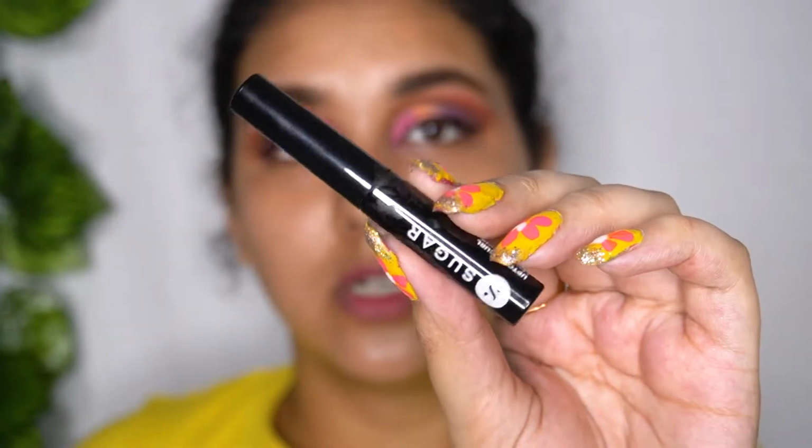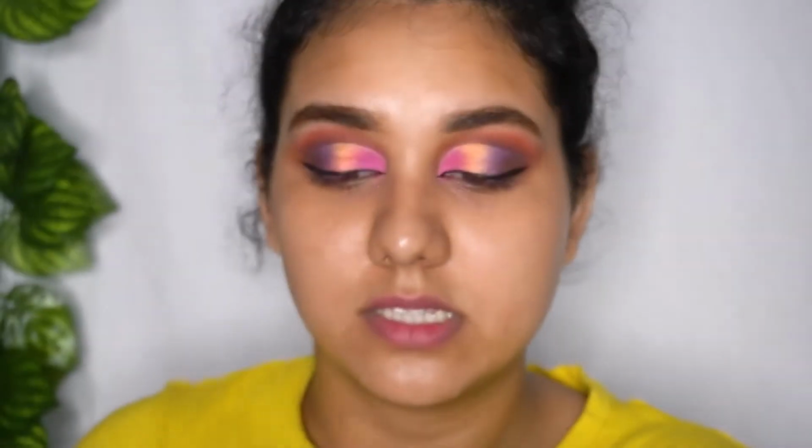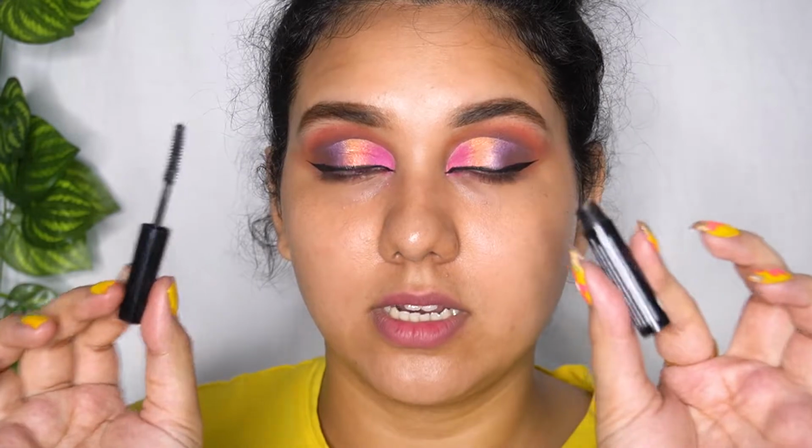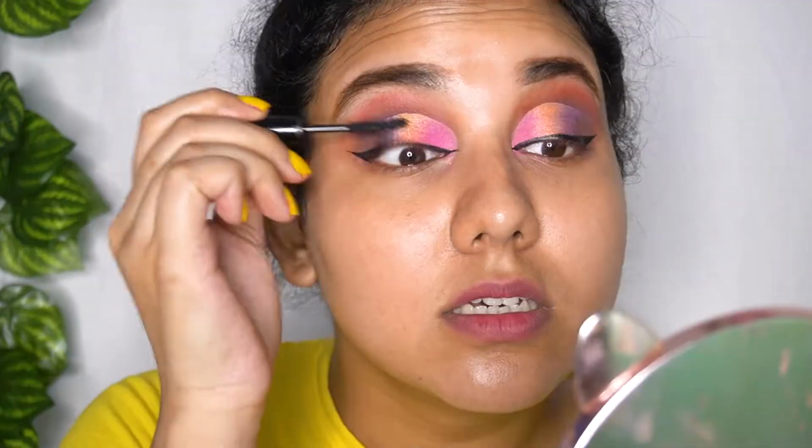Use my Sugar Curl Lengthening Mascara. This is a really good mascara actually, especially for your lower lash line. This mascara is really good. I think this is the mini version.